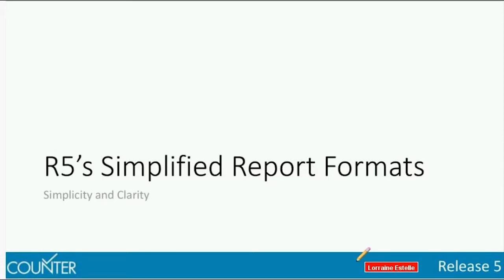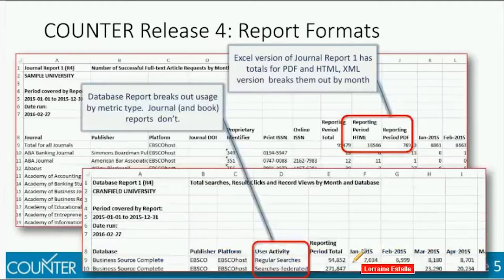Now that we've looked at the metric types and attributes, we'll have a closer look at the report format. Now, these formats here on the screen will be familiar to you because these are Release 4 formats. And they have a number of issues with them.